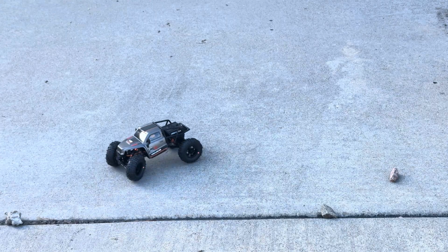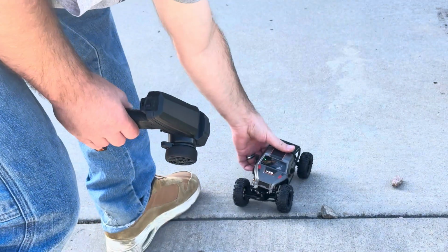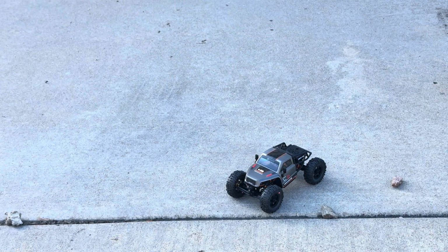A true dig would have probably put this guy right here, because it would have just spun around, but it's better than no dig at all, right? We'll have to see how it works on the rocks and how it feels.